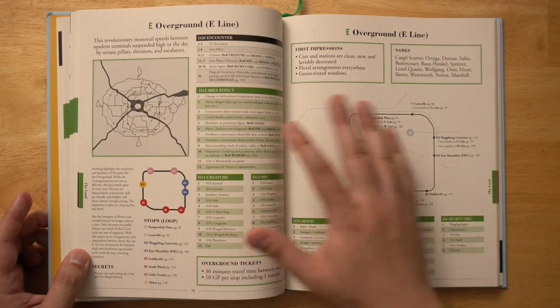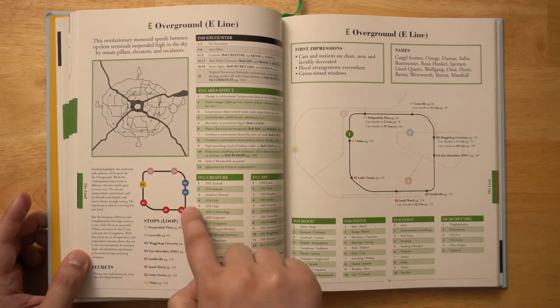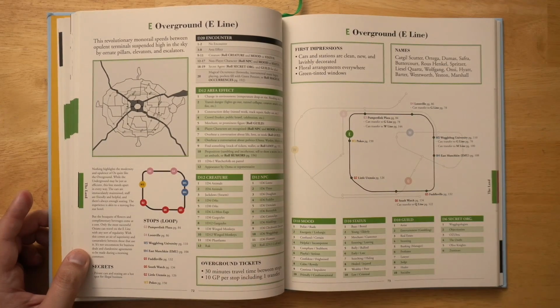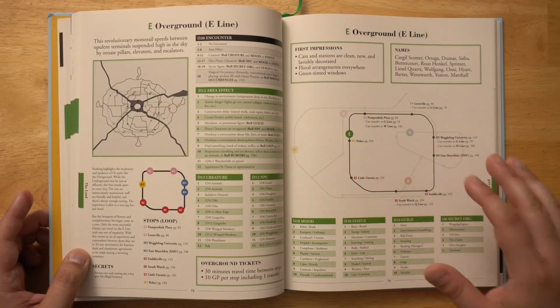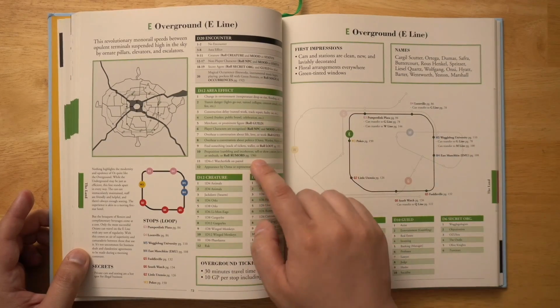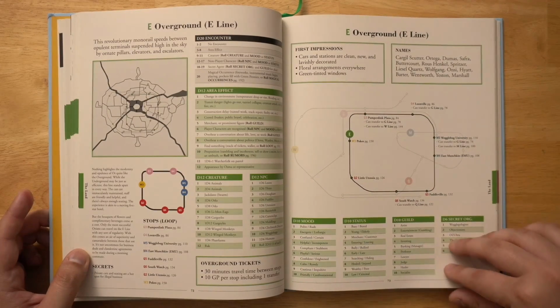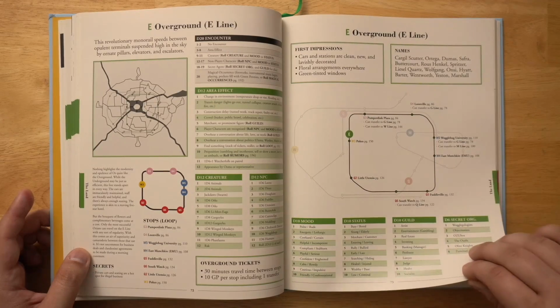So we start off with the train routes. This is the overground E line. There's an abstracted version of how it connects up to the different districts, which is really nice. It looks like that famous London Underground map. And there are lots of random tables for each of these two-page spreads to help you generate stuff. For example, area effects that are happening nearby, what encounters are there, what the mood of people nearby is, anything that you might need, along with first impressions and names of people that are going to be in that area.